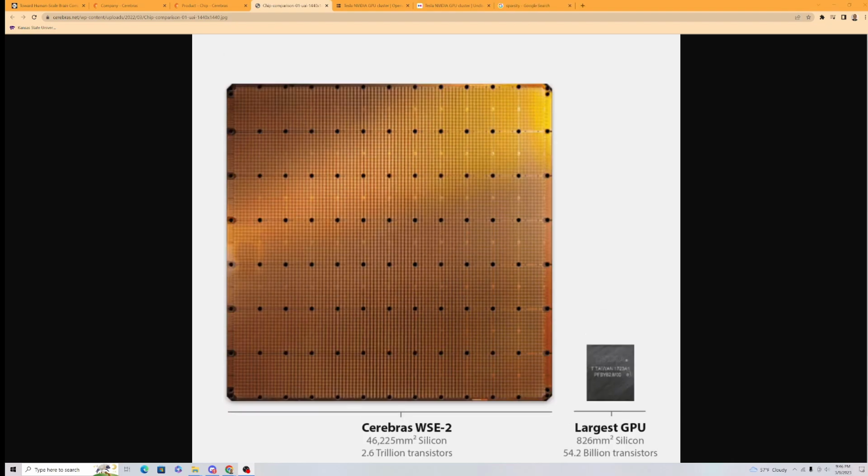Each processor is also designed with sparsity in mind, which means that each processor will filter out unnecessary computations when communicating with their neighbors, which is different than traditional GPU clusters. This saves power and significantly improves performance when computing.